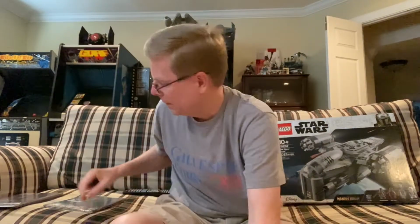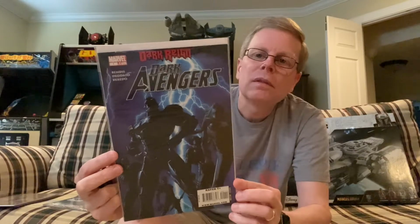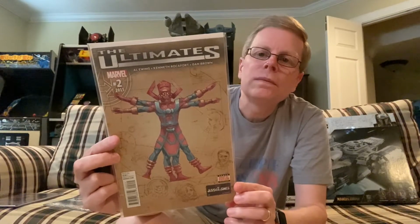A few more books that there's been talk about for the MCU. Ultimatum #1 with Fantastic Four. Dark Avengers #1. That's Norman Osborn as the Iron Patriot. It's a cool Galactus cover. The Ultimates #2.